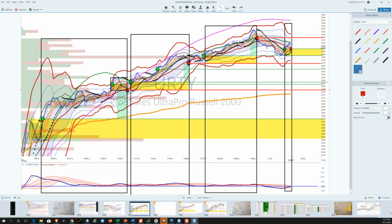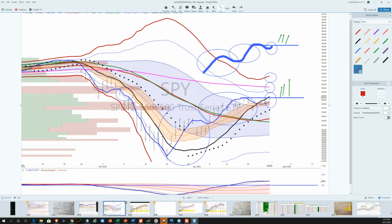So the captures on this one, the execution captures, were in the green. So a plus, and a plus. And then it gave back this little bit of yellow here. And then otherwise, those were the levels of risk I was using. About 30 minutes before the close of the day, I was trying to make some decisions about the swing trades.